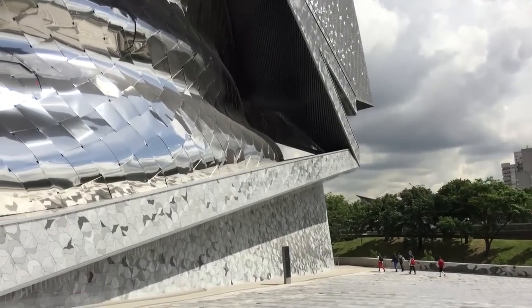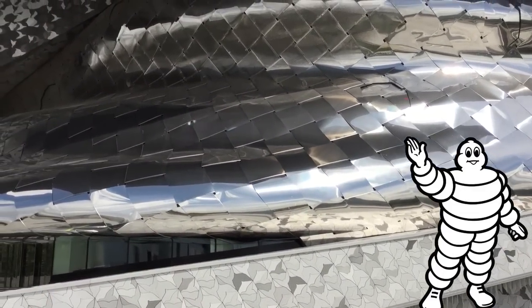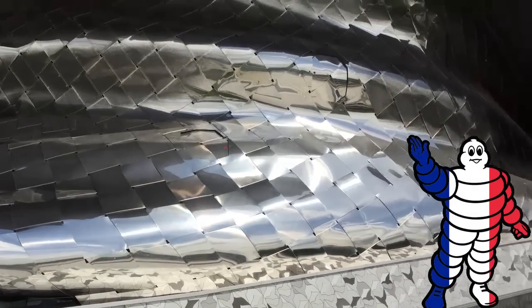Can we say something about this? Let's go have a look at the... It's like a Michelin. I guess Michelin's French, so that's where his inspiration came from.